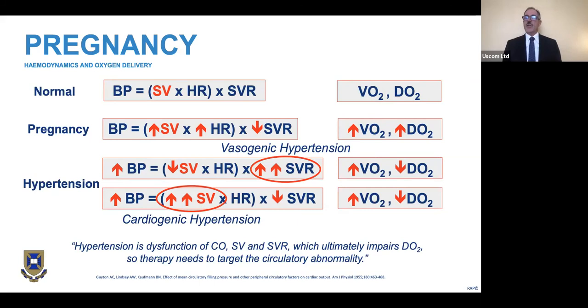In hypertension, of course, this is different. What we see here is high blood pressure, reduced stroke volume, and a doubly increased systemic vascular resistance. So this is a vasogenic source of hypertension, and the source is vasoconstrictive physiology. And of course, what that means is the therapy is vasodilation. The consequence of vasogenic hypertension, of course, is increased demand and decreased oxygen delivery.